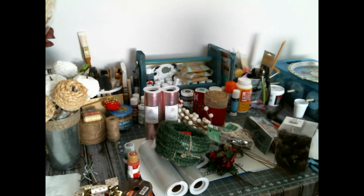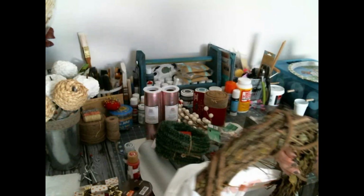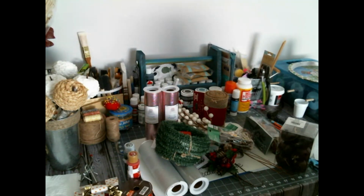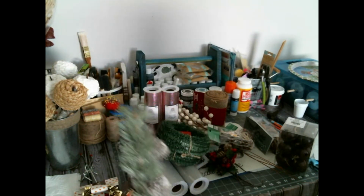And then I got a grapevine wreath. You all have seen a grapevine wreath. I don't even know how big this one is. Oh, and these. I love these. I thought they were so pretty.